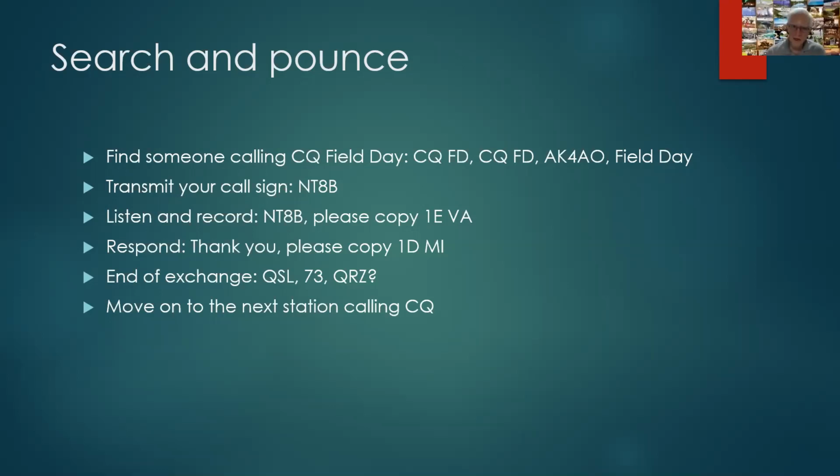CQ field day, CQ field day, Alpha Kilo 4, Alpha Oscar, field day. November Tango 8 Bravo. November Tango 8 Bravo. Please copy 1 Echo, Virginia. Thank you. Please copy 1 Delta, Michigan. Mike, India. QSL. Thank you, and 73, AK4AO, field day.